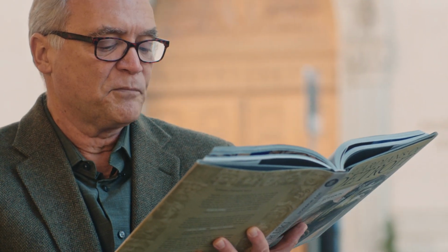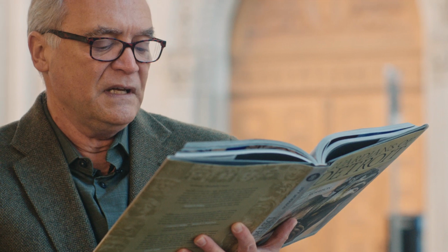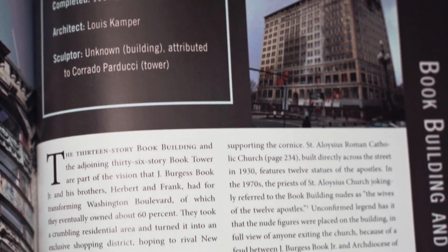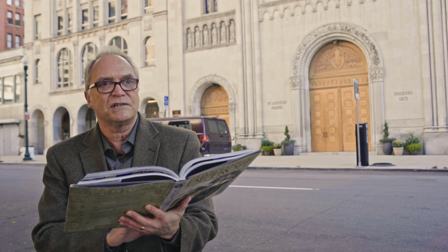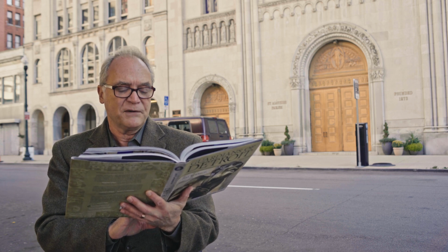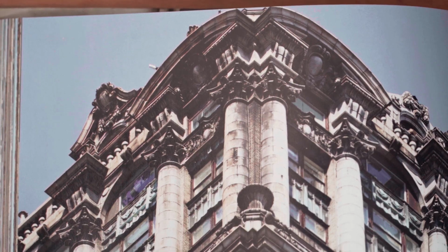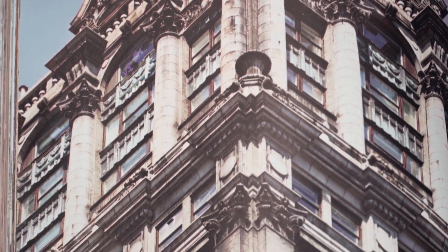The German-born Kamper had traveled Europe studying its historic architectural monuments. Working with the Book brothers in Detroit was his chance to bring the artistry of European architecture to a new American form, the skyscraper. With the Book Building, he created a unique structure with a front facade befitting a high-class shopping district. The Book Building was one of Detroit's first modern office buildings. The Book Tower, built as an addition to the Book Building 9 years later, was one of Detroit's first true skyscrapers, the tallest building in Detroit until it was surpassed by the Penobscot Building only 2 years later.